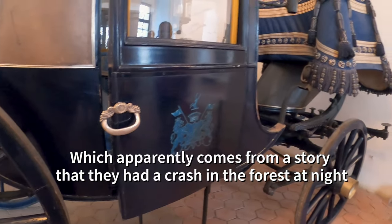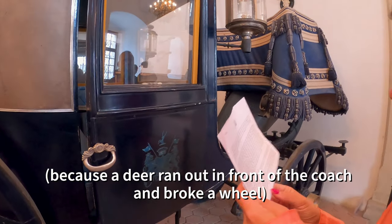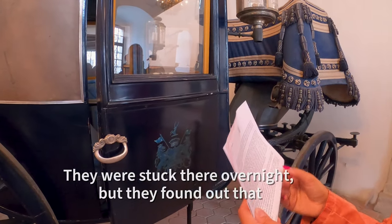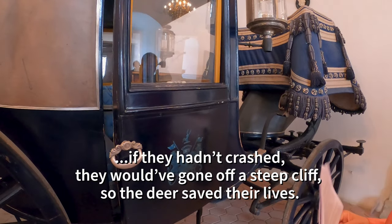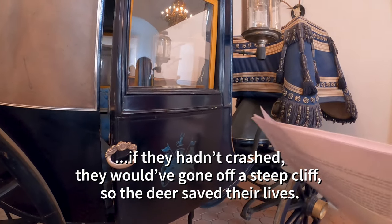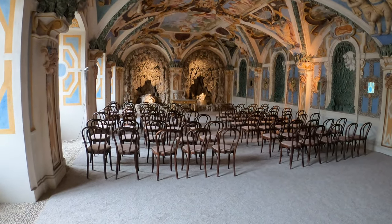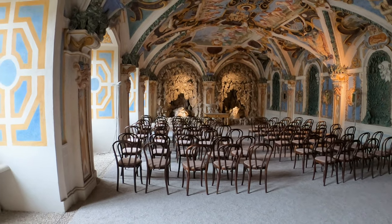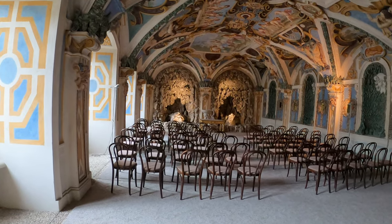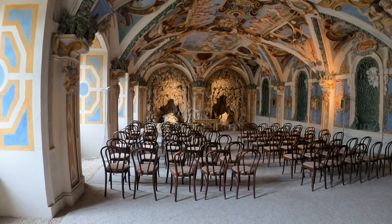From a story that they had a crash in the forest at night, and they found out that if they hadn't crashed, they would have gone off a steep cliff. So apparently it was quite fashionable to have a cave in your castle because it would be a cool room. They obviously didn't have air conditioning in those days. So yeah, you have a cave that you can hang out in during the hot summer. This is for weddings or?